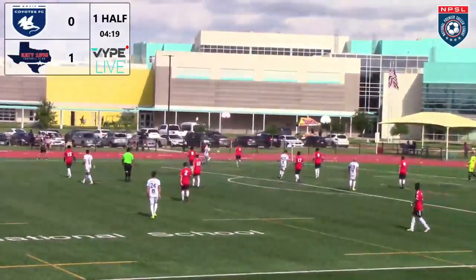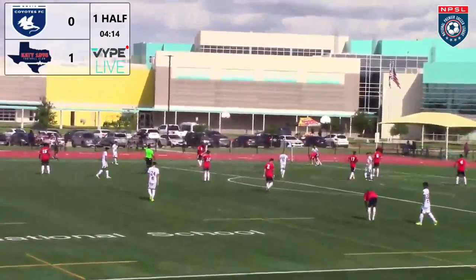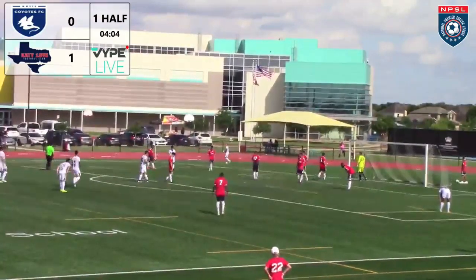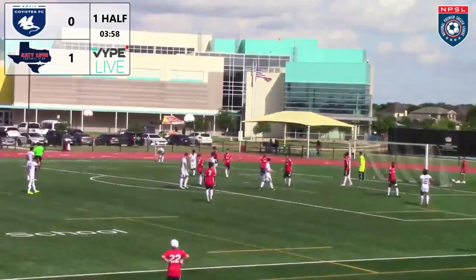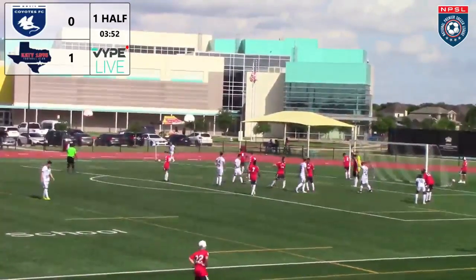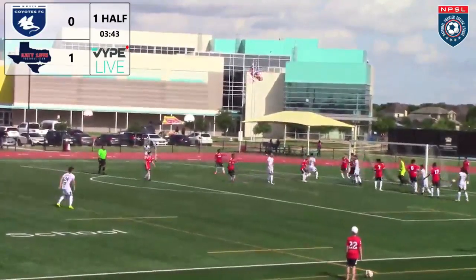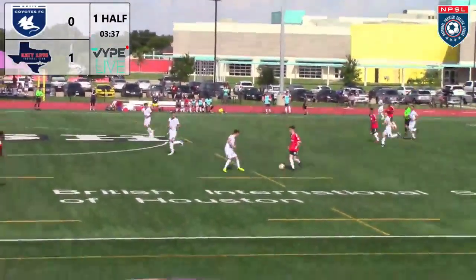And Coyotes trying to set up. Ball goes to the far left side of the box. And that's going to go out of bounds, back in favor of the Coyotes. Kick from the right corner of the field. And right down the middle. Headed in and saved by KATY. Able to block it with the head.